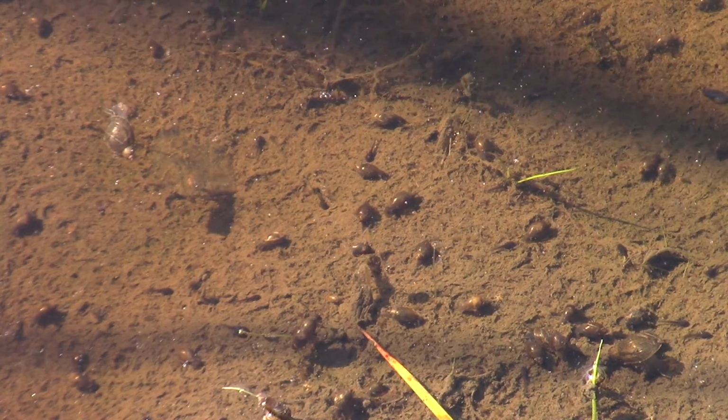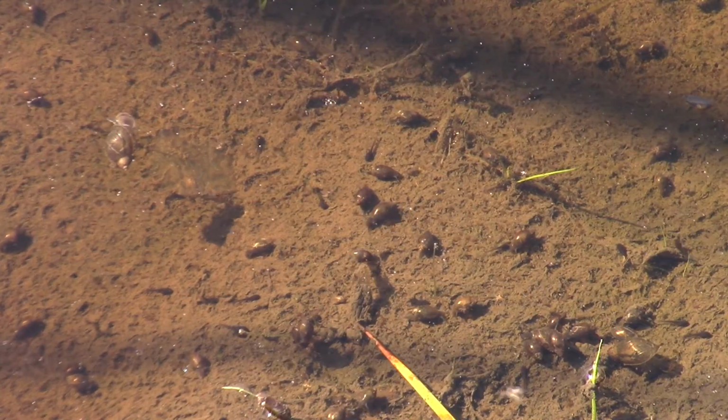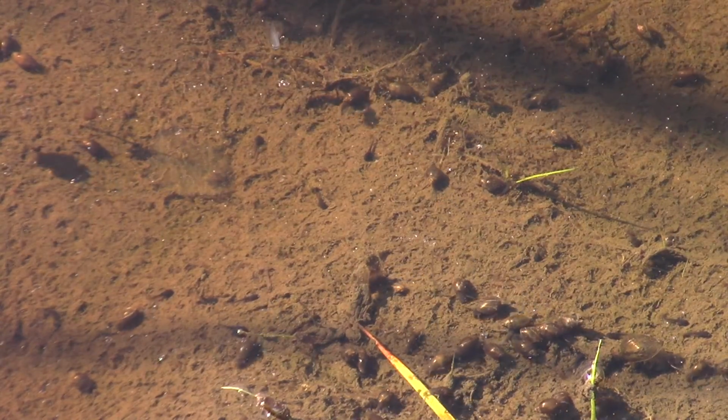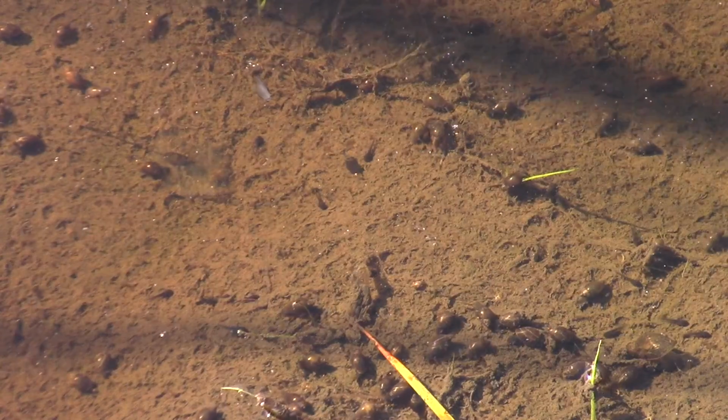But despite its greatly diminished size, the rainwater pool is still full of life. This is predominated by snails, but there's all kinds of little things floating around, and I think you see an occasional tadpole swimming in there.